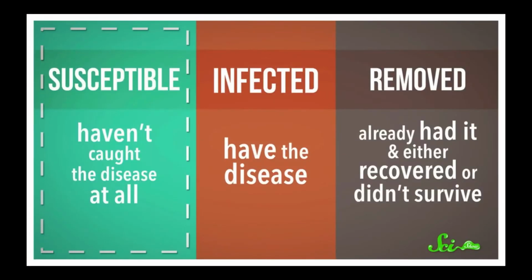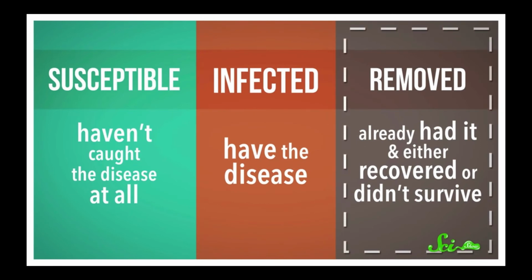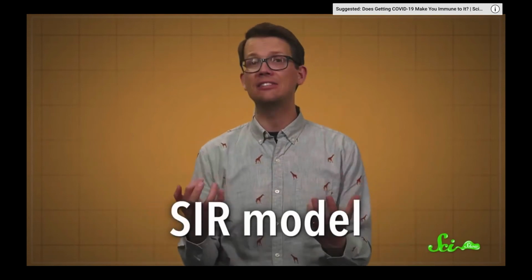The simplest epidemiological models have three groups of people: the susceptible, who haven't caught the disease at all, the infected, who have it, and the removed, who already had it and either recovered or didn't survive. For that last group, the model assumes that once someone has stopped being infected, they can't catch the virus again or give it to anyone else, although technically we don't know for sure that that's true for COVID-19. Together, these form what's called an SIR model.